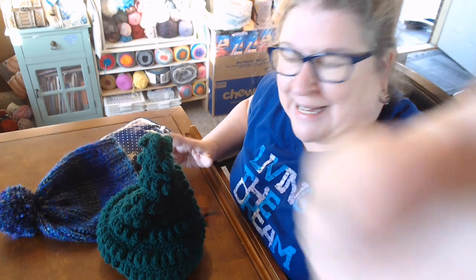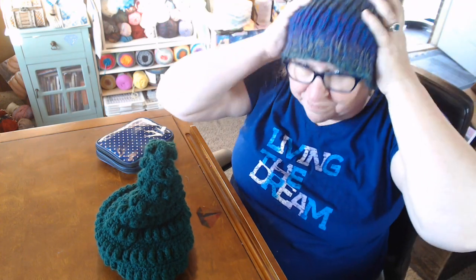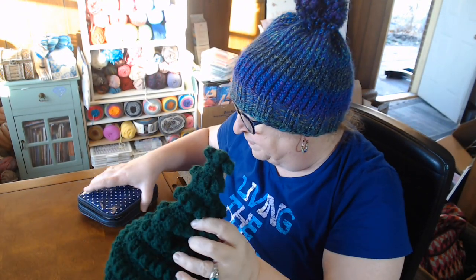So we're going to decorate it. Yay. I got to put my hat on. This is one that Nareda made me. I'm pretty sure, she'll tell me if I'm wrong, it's loom knitted or crochet, one or the other.